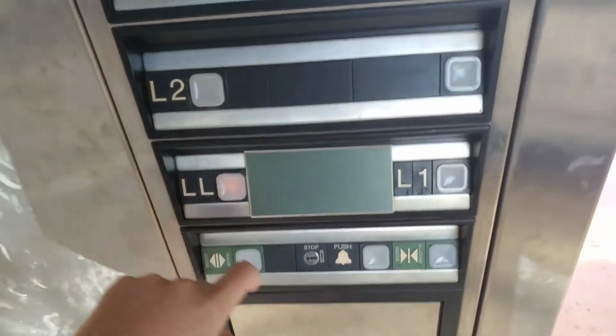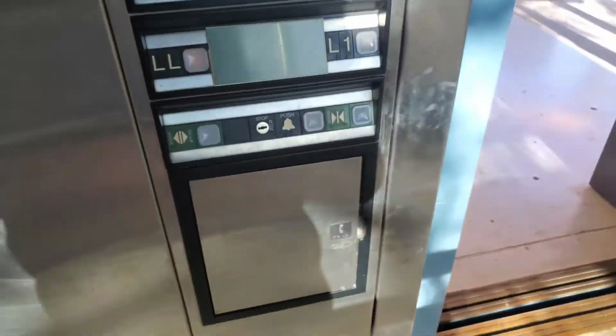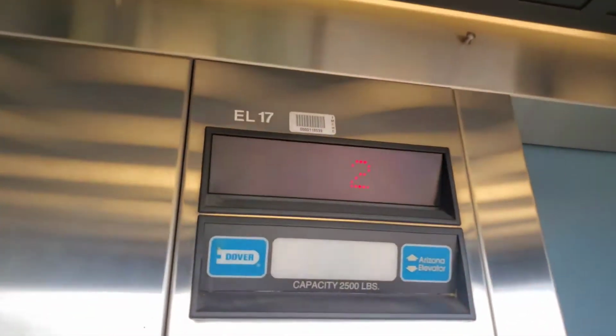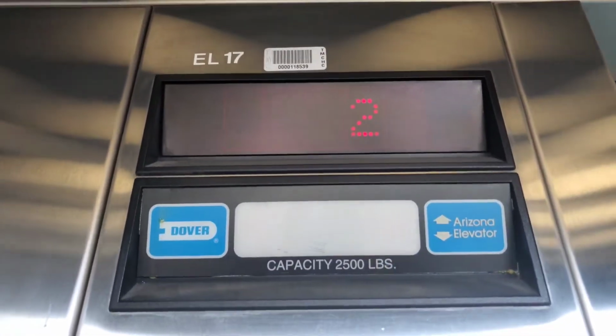Let's go down to LL again. We'll take one last ride. We'll take one more ride on this elevator. Blue door. We'll watch the indicator going down.